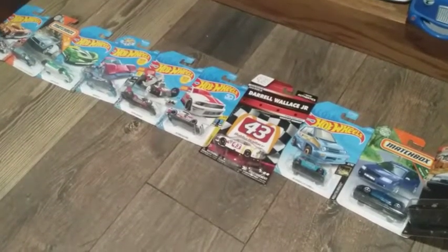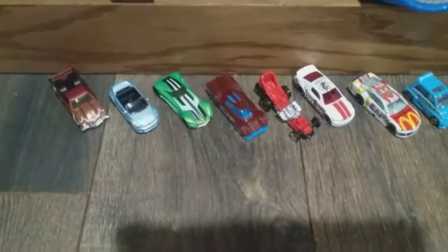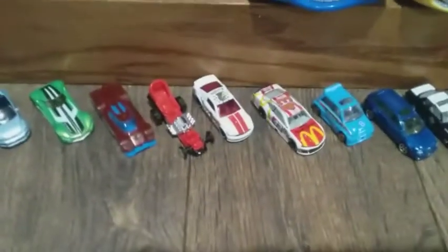Ladies and gentlemen, oh, wait a minute, hold on. Okay, now we're ready. As you can see, I didn't have all the cars out of their packaging yet, but now they're all ready to go and lined up. We should be ready for an awesome event today.